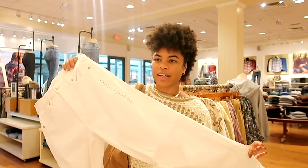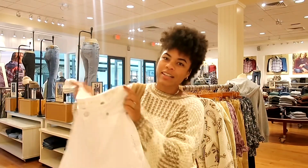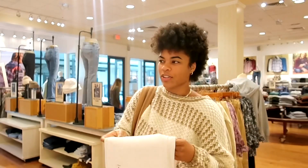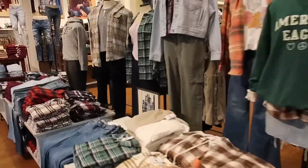I feel like my mom was always grabbing jeans like this that were kind of big and baggy from the Goodwill and stuff, and now it's back in style, which I love. So I'm gonna try these on, and then there's a little corduroy button up front that I'm gonna try on. Let me show it to you guys real quick. The button up is up here and it's so cute. I think I'm gonna try it on.